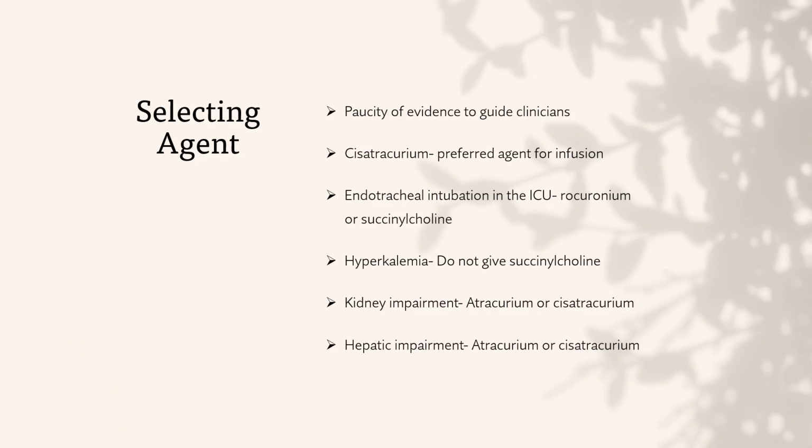With regards to agent selection, there is a paucity of evidence to guide clinicians regarding agent selection in critically ill patients. The choice between agents in ICU depends on both the indication and the patient's comorbidities, mostly the presence or absence of kidney failure, liver failure, and hyperkalemia.